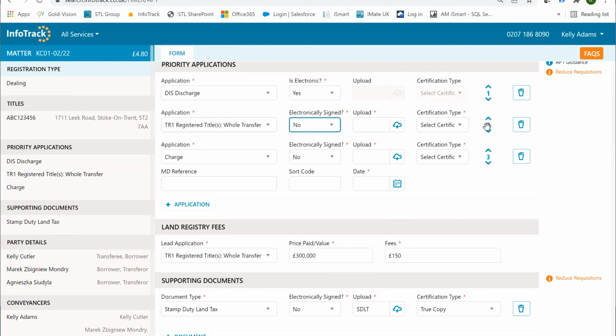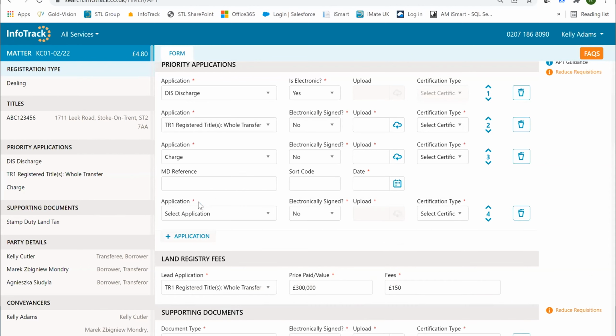If you need to move the order in which your application types are registered or removed from the title, you can simply drag and drop them. There's no limit on the number of applications you can submit in one AP1. And if you can't find an application that matches your deed, simply select AP1, change the register, upload your deed and proceed to the next section.